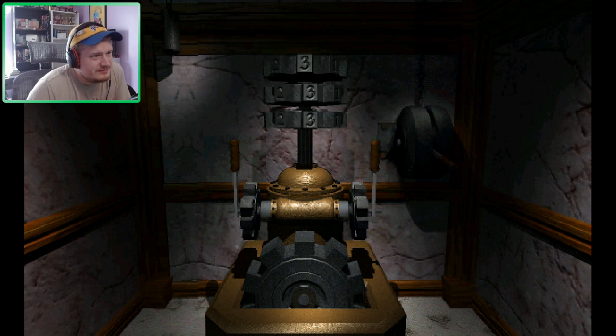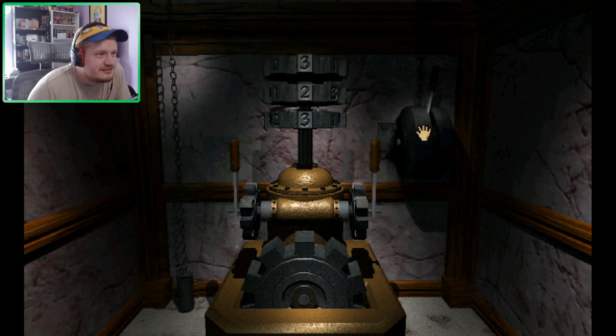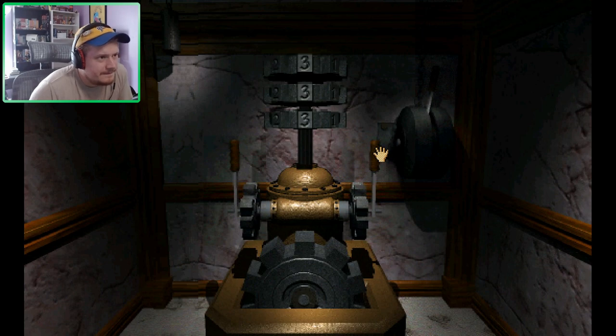Wait, what? I thought this one did the bottom two. Oh, this one does the top. Wait, what? Whoa, wait. I'm sorry. What? I could just do one? Wait, what? If I hold it, it just does the middle one. Oh, that's groundbreaking. Well, fuck. Top two.